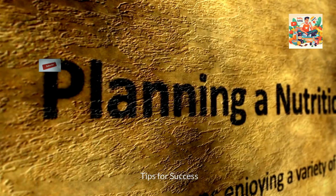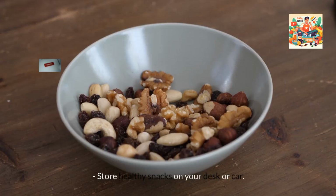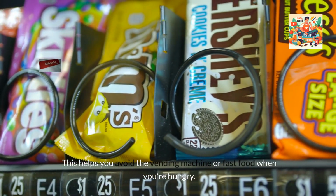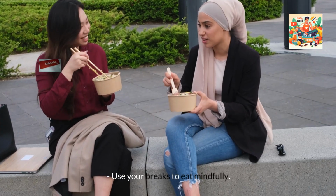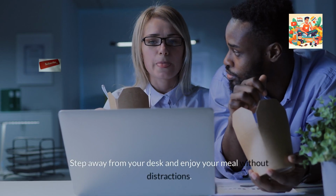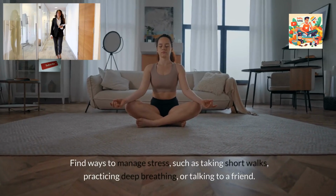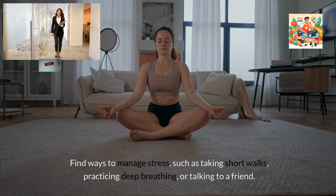Tips for success. 1. Keep healthy snacks handy. Store healthy snacks on your desk or car. This helps you avoid the vending machine or fast food when you're hungry. 2. Take breaks. Use your breaks to eat mindfully. Step away from your desk and enjoy your meal without distractions. 3. Manage stress. Stress can lead to unhealthy eating. Find ways to manage stress, such as taking short walks, practicing deep breathing, or talking to a friend.